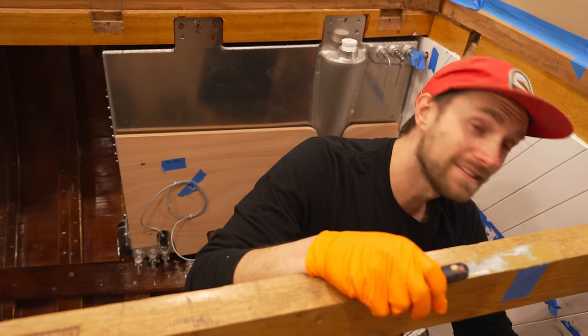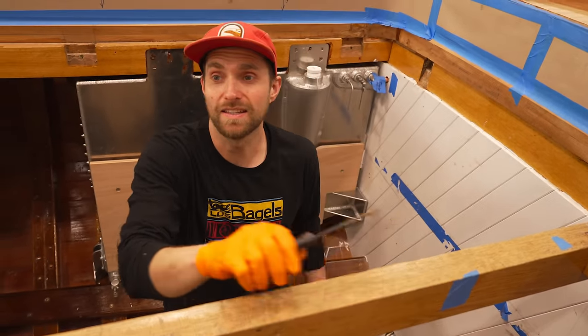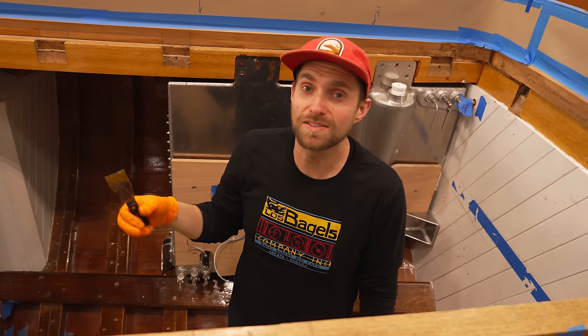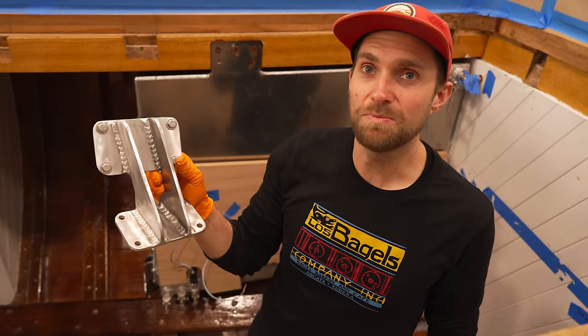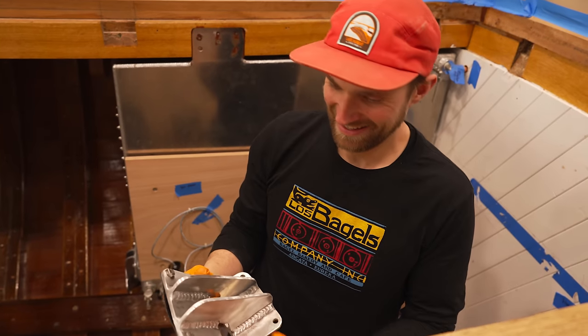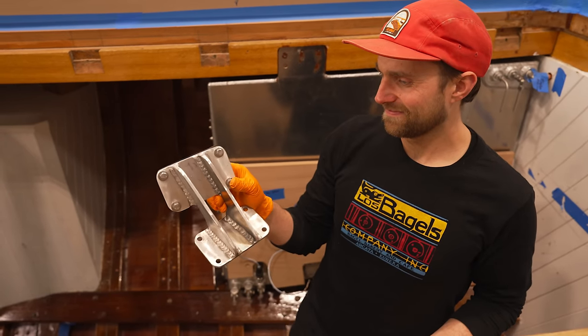No. What I'm doing, Leo, is I'm finally installing the brackets for the diesel tanks. It's a long process in making these beautiful aluminium mounting brackets. Nice pronunciation. Right? Yeah, working on it. Yeah, they look really nice.